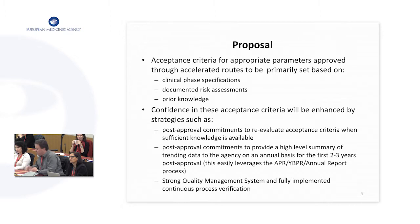So the proposal here is that acceptance criteria for appropriate parameters and agreed parameters approved through accelerated routes should primarily be set upon the clinical phase specifications, documented and available risk assessments, as in available to the regulators and the assessors, which isn't, we know, always the case, and prior knowledge that we discussed earlier, and the importance of that. And ultimately, the confidence in these acceptance criteria is enhanced by a framework that sits around this. This framework would include things like potentially post-approval commitments to reevaluate once sufficient knowledge is available, like the examples I gave earlier. Other things could be explored too.